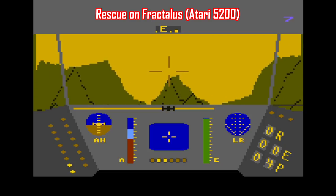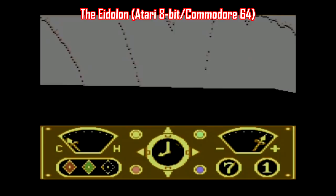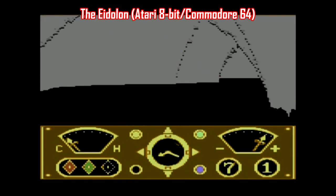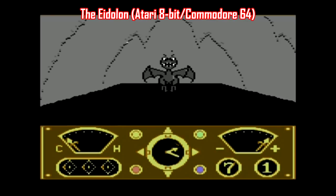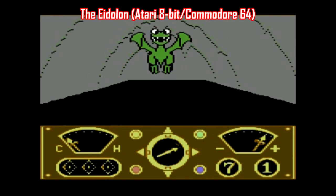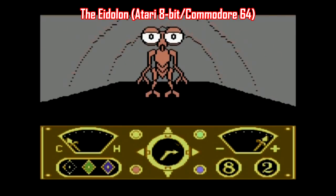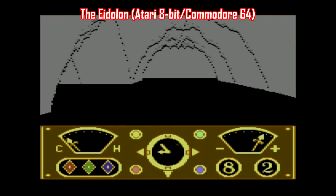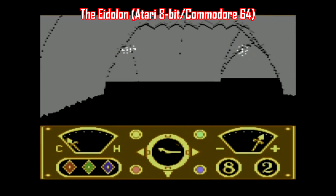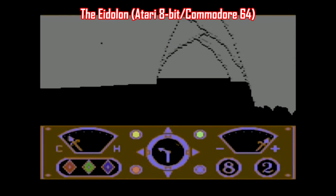It's pretty crazy. Sticking with Lucasfilm Games, the next year they came out with two similar games, the Eidolon and Coronis Rift, made for both Atari 8-bit computers and for Commodore 64. These games build upon the fractal technology first introduced in Rescue of Fractalis, and with the Eidolon, in a rather clever twist, they simply flipped the mountains upside down and had you exploring underground caves. There's a lot more enemies in this game that pop up right in front of you, and there's more options for weapons as well, making this a bit more of an action game than its predecessor.